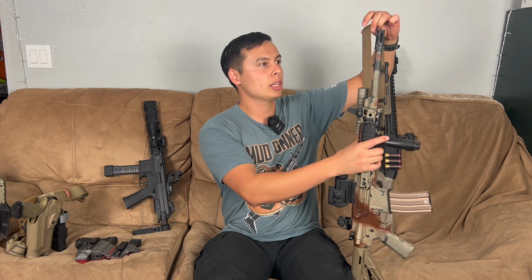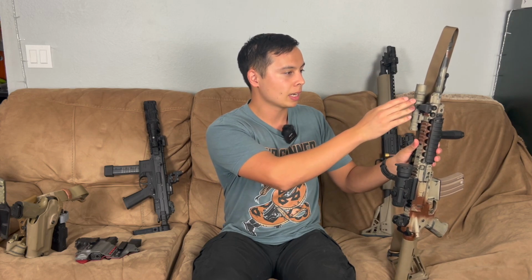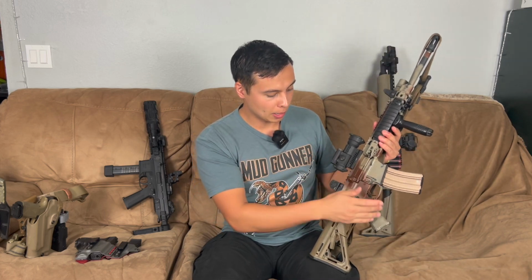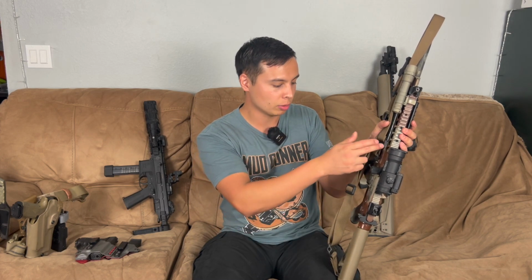So that is the AR. Again, it's a factory LMT Defender 2000. It's one of the old ones. The setup is the Surefire Scout Light, Daniel Defense fixed iron sights, an Aimpoint Pro, and a Magpul sling. It has a Magpul grip and a Magpul stock. Nothing too fancy. It has a built-in QD point in the rail, so I didn't have to buy any extra QD points. The stock has one and the rail has one.